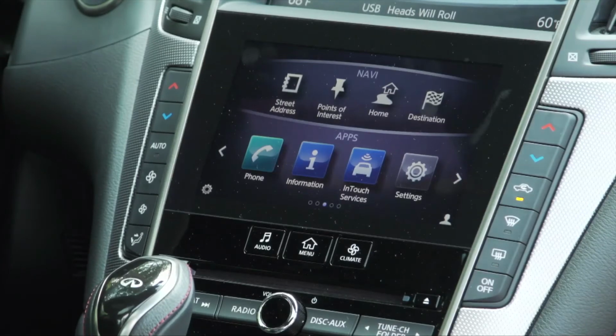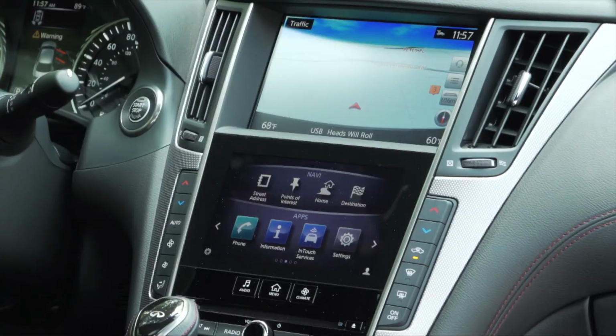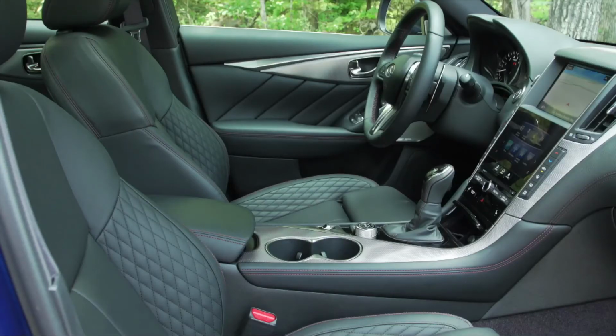You know what, I will say one thing about the Q50 and the Infiniti Infotainment System. When you start the car up, it takes a long time for the computer to boot up. So that's something I think they could work on as well.